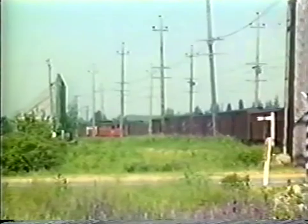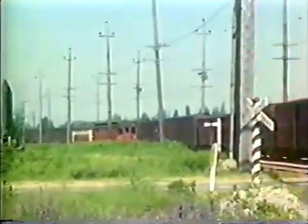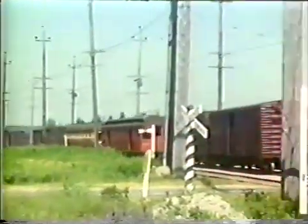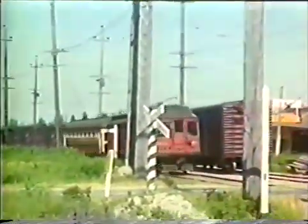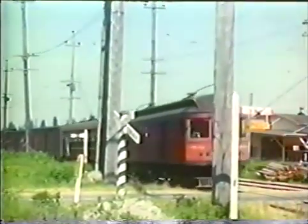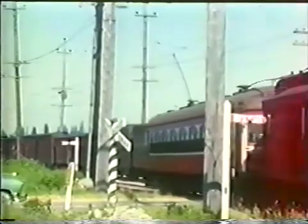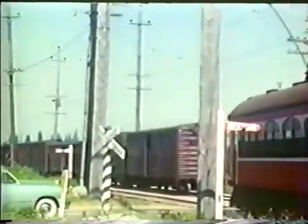Now he's coming towards Cloverdale. That is the old Highway 99, Cloverdale Station. You'll get a glimpse of the old substation here, which has just recently been torn down, or knocked down. It was all solid concrete.